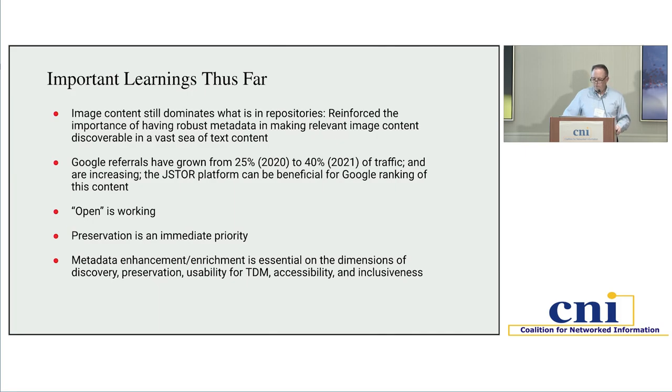As I mentioned, Google referrals have grown and are growing significantly. For stuff that is already indexed by Google, because of JSTOR's high use in Google, it helps boost the rankings of the canonical version at your repository as well. I did mention it looks like open is working. And as Cliff mentioned, we also have the ability to put things on the platform that institutions can only serve back to their own institution because they haven't cleared the rights to make them open. And we have more people putting things on in that space.